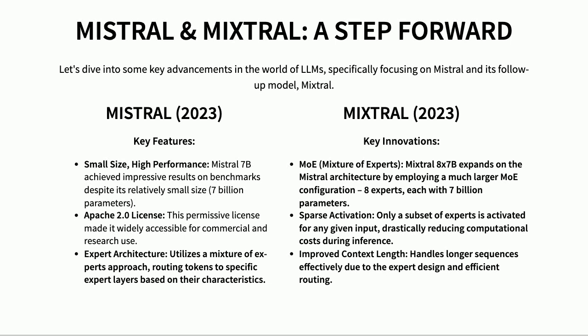Think of it as layers working together. Only the relevant experts get involved for each question, saving tons of computing power.